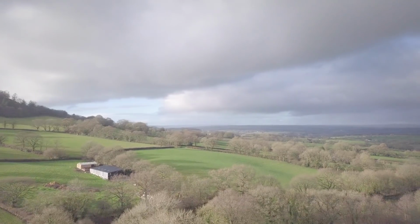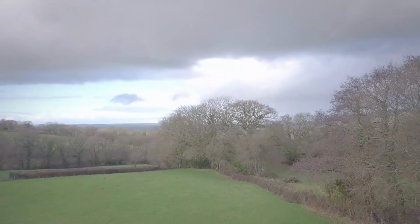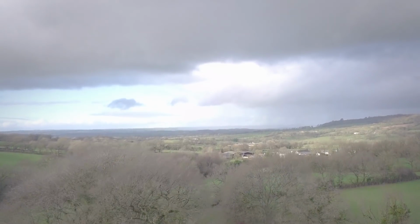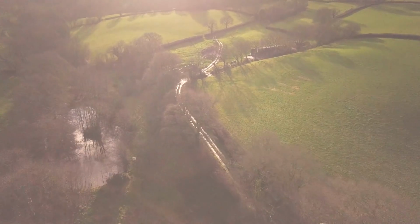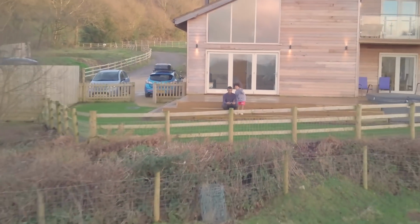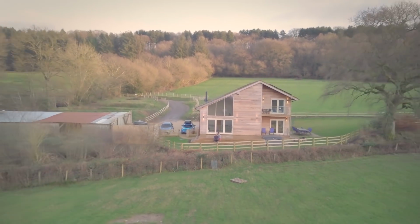And outside, you've got the beautiful countryside around. It's really quiet, there's nobody bothering you. The neighbours are quite far away. There are lots of walks that you can do around the area. It's a little bit isolated, about 15 minutes from the nearest town, but honestly, when you want to go for a getaway, you expect that kind of thing.